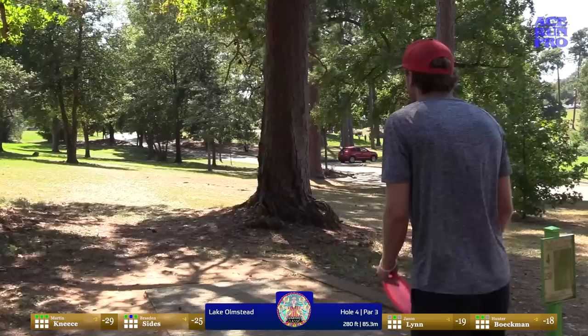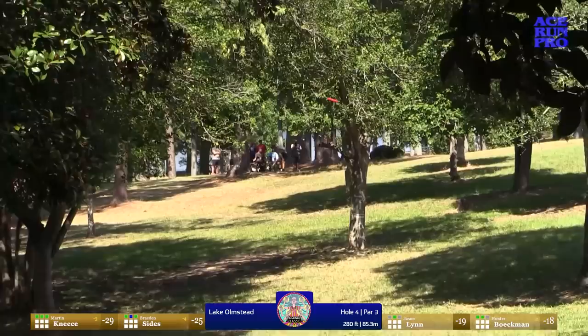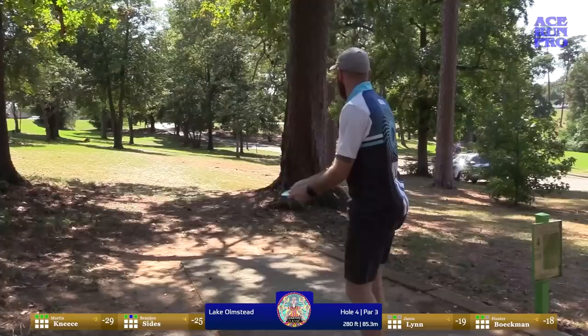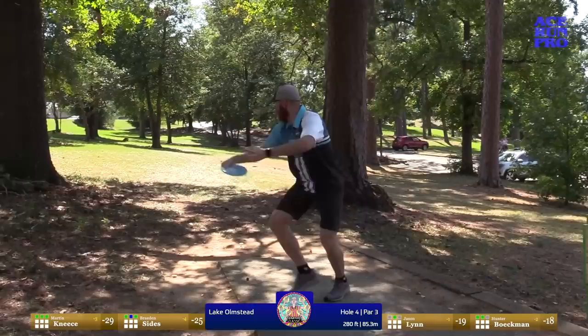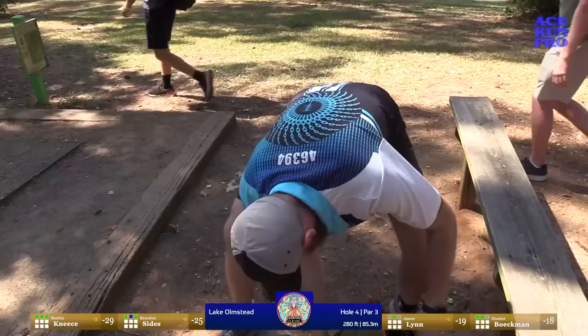It's not often that you're 3-for-3 and someone's ahead of you. The wind really starting to pick up now on this one here, drifting a little bit left, but still well inside the circle there for Hunter. And Jason is taking a nice low line there. He gets a little skip past the basket, but he should have an easy tap in.